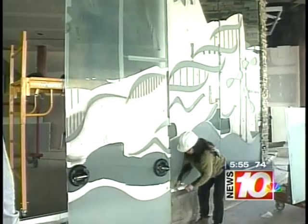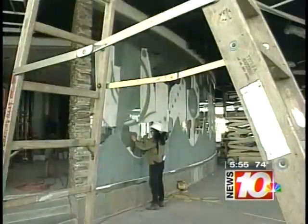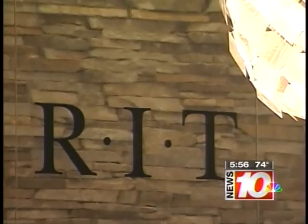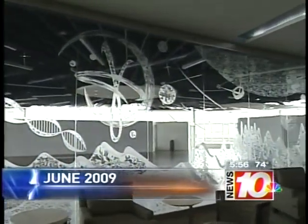When we last saw glass artist Nancy Gong in March, she was in work boots and a hard hat, hard at work. Two inches from the top. Putting the finishing touches on this curved wall of glass inside RIT's new administrative services building. Now, 3 months later, it's completed and ready for the world to see.